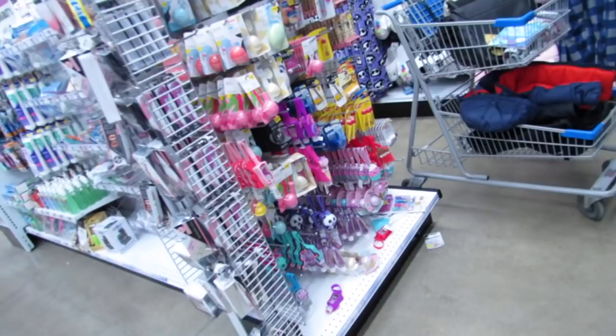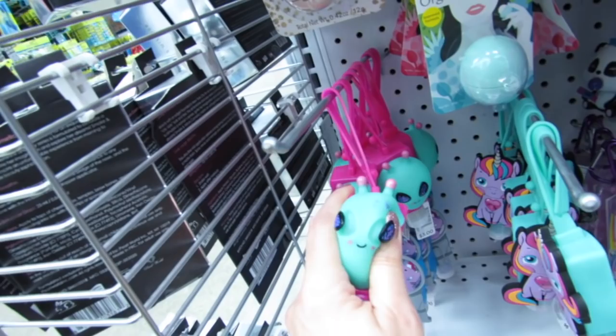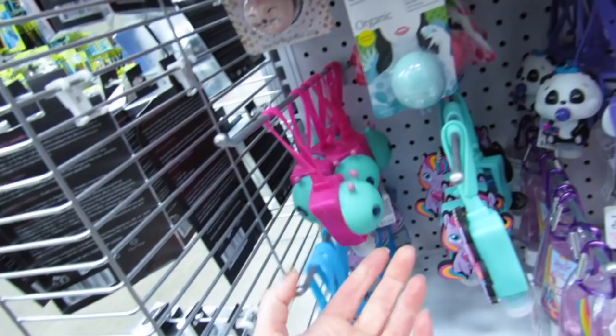Oh, look, more little hand sanitizer holders. Oh, remember this one, you guys? Birdie said it smelled like, what was it? Grape jelly and horses. Was that right, Birdie? Grape jelly and horses? Yeah. Oh, these ones are new. Aw, she's so cute. Now, some of these light up.